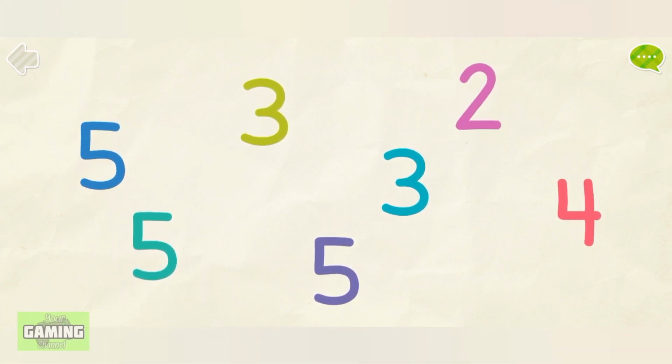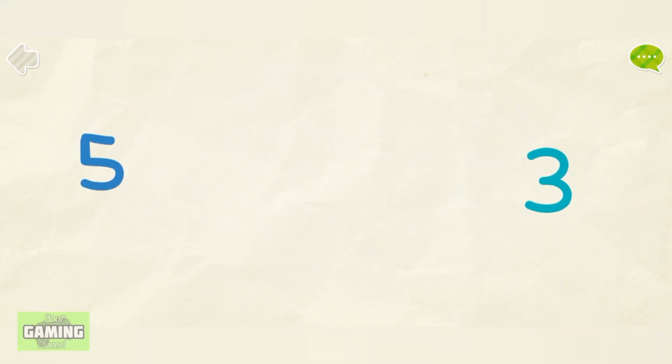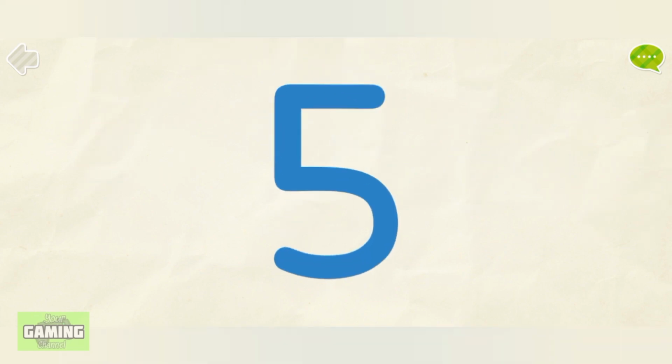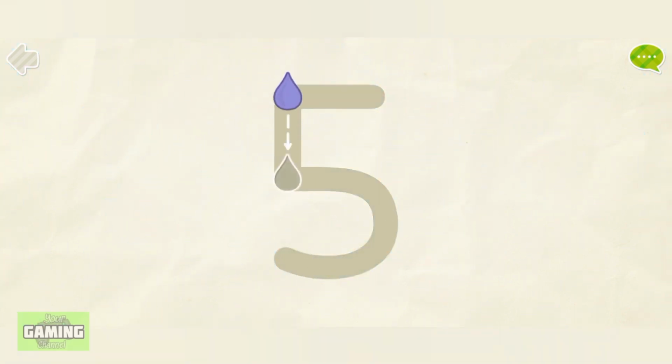Find all the number 5s. Well done. Color the number 5.